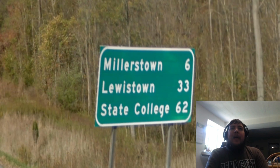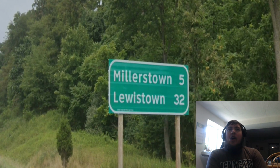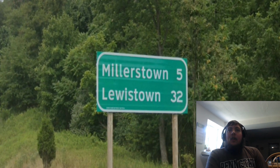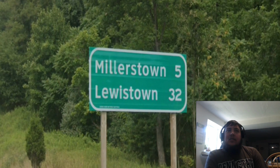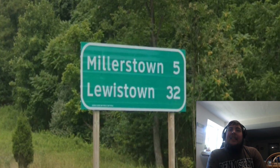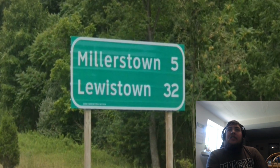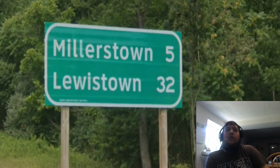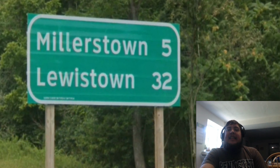And in fact, if we look back to 2016, here we get a mileage sign with 3 lines on it, with Millerstown being the top line, Lewistown being in the middle, and State College on the bottom line. So, why did State College disappear from the sign? That's stupid. They made this sign worse. Wow, that's just dumb. Why would they do that? I think that's just not right. State College should still be on the bottom line here. Like I said, there's no reason for Lewistown to be on the bottom line for any distance going westbound.